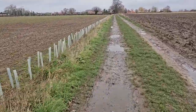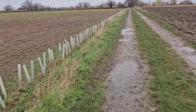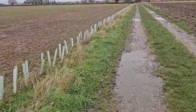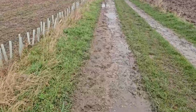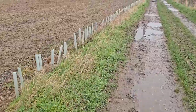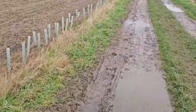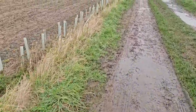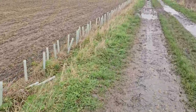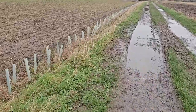Still heading up towards Asselby village, but I just wanted to bring you some good news. A new hedge has been planted. But what a wonderful thing this is to do. Whoever planted it will be leaving a legacy that could last for hundreds and hundreds of years.